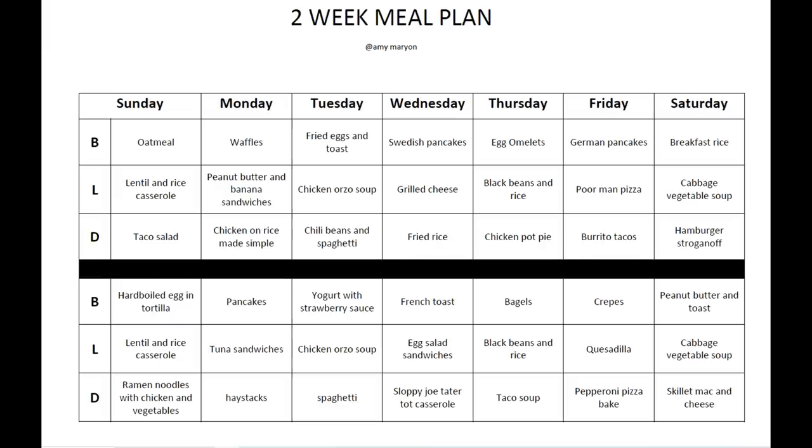Then we're going to haystacks. If you do not know what a haystack is, we've been making these forever. Another great way to feed a large crowd inexpensively. You're gonna have cooked rice, refried beans, and hamburger cooked with taco seasoning.